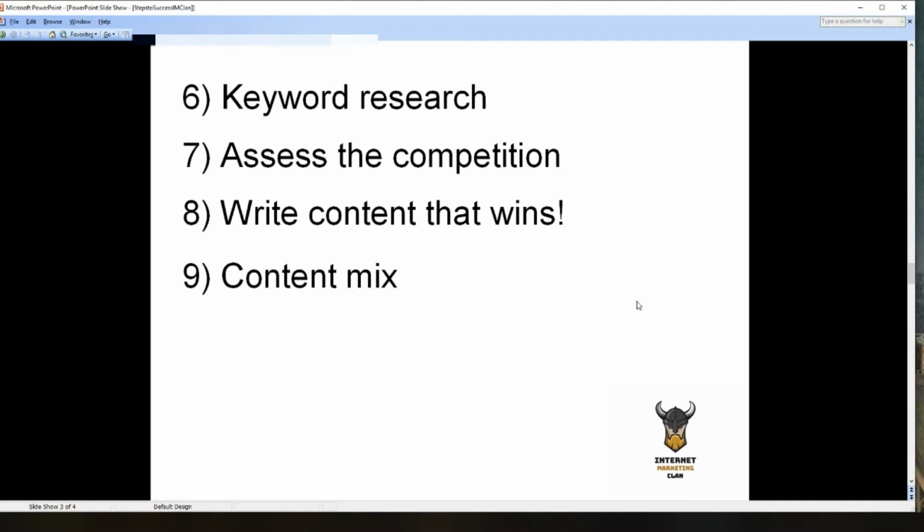Number 9, content mix. If you're starting out a new website, my suggestion would be, you always want a good mix of different types of content when building out a blog, but to begin with, start with the stuff that's going to rank the quickest and easiest, and that is your question type keywords. Most of these are probably going to be between 1,200 and maybe 1,500 words long, to match the type of competition you're going to come up with.